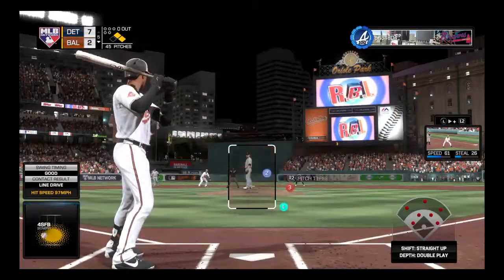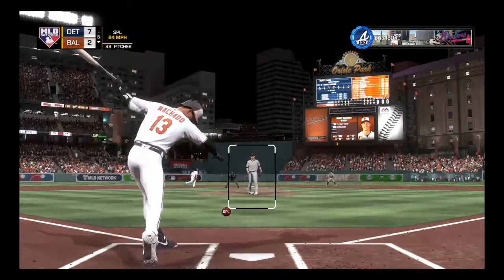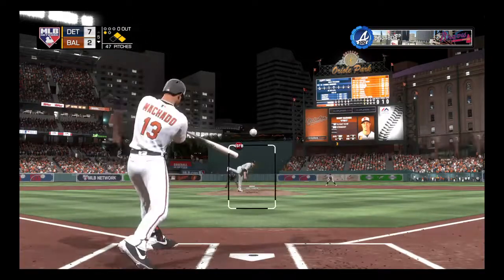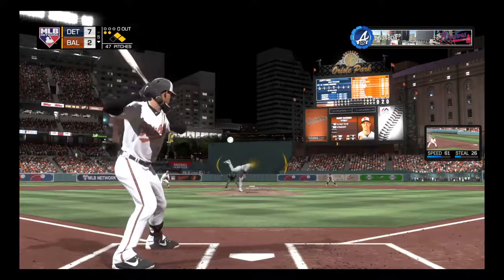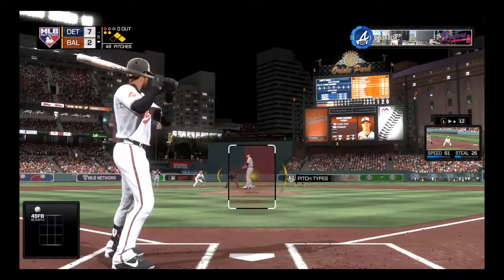Digging in, Manny Machado. He comes in 0 for 2 thus far. First pitch hack in here, and that's the first strike. 0-1, here's the pitch. Over towards the dugout, but this one will get into the stands. The 0-2 now from Sanchez. 0-2 is a fastball that misses inside. 1-2 now.